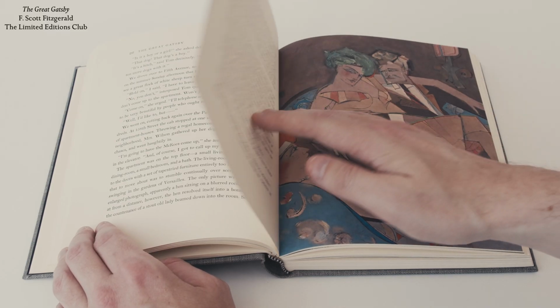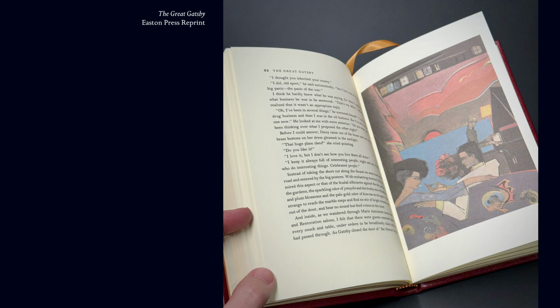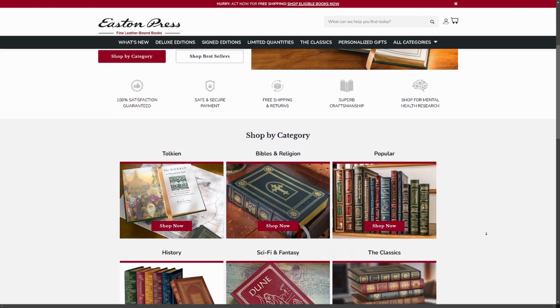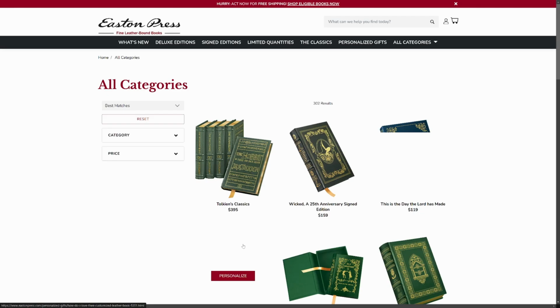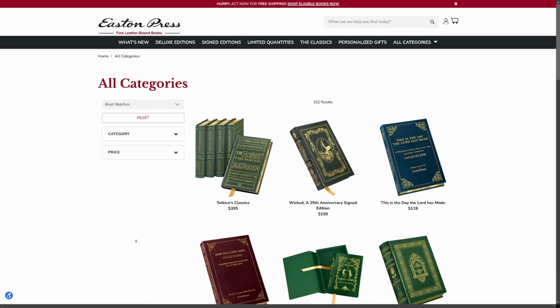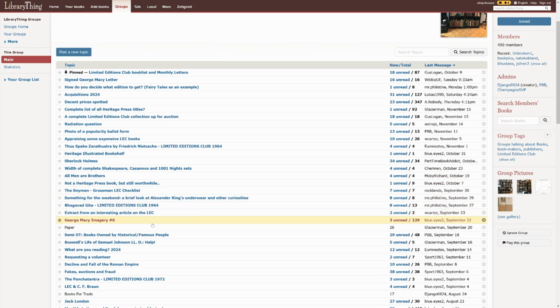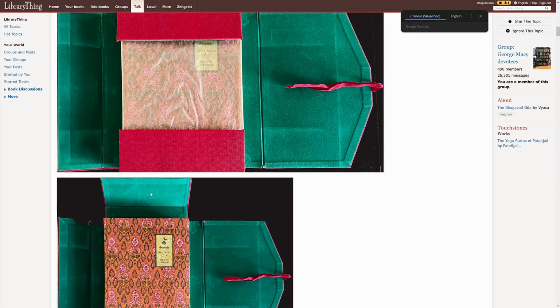The rights to Heritage Press titles were bought by Easton Press, which continues to publish them in new editions, along with editions of their own design, usually bound in leather, and those Easton Press editions are another common entry point into collecting for those interested in nice books. Just like the Folio Society, the George Macy companies have their own dedicated LibraryThing forum, which again is very active and a great source of information.